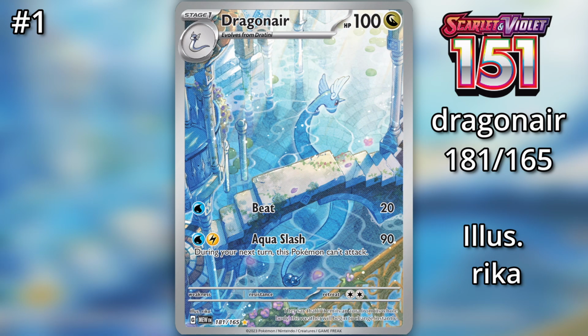At the number 1 spot, we have Dragonair, and I think this card perfectly conveys serenity. I love how elegant it seems. It seems so quaint in this area. Dragonair itself looks so regal, just swimming through the water. You see the golden gates. It almost has a stink of divinity to it, almost as if he's at the pearly gates. It's amazing. I love this card. I love the architecture. I love the water. Everything looks so amazing. It's such an underrated card. It's beautiful. That's why it hits my number 1 spot.